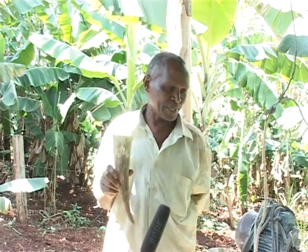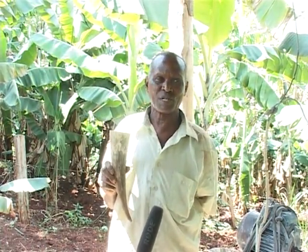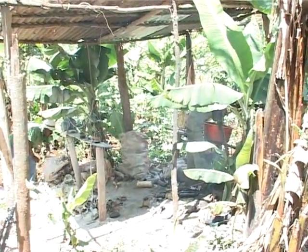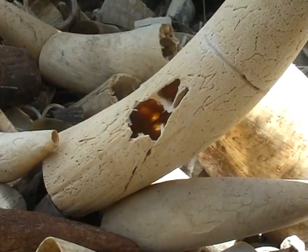The horns are imported from Uganda and brought to this shed where they undergo various processes that will take them from trash to cash. This shed is where all the work involved in transforming the horns into ornaments is done.